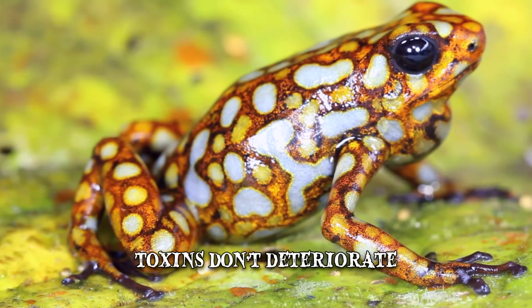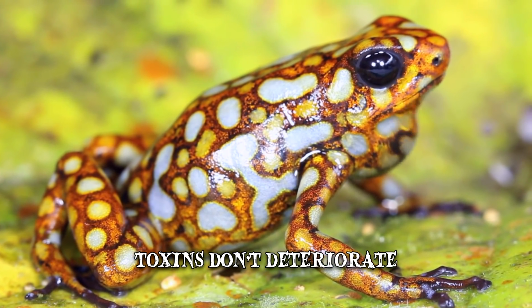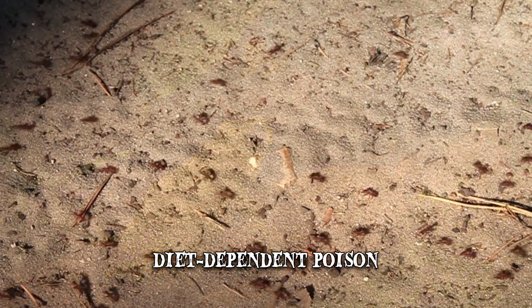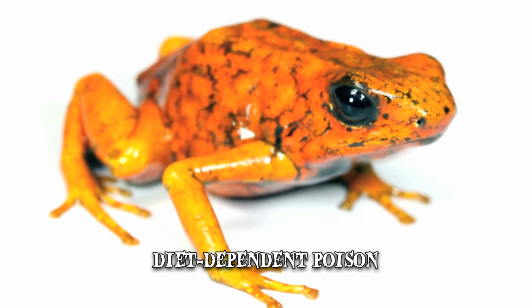These toxins do not deteriorate even when moved to a different surface. Surprisingly enough, when raised in captivity and never allowed to feed on the insects found in its native habitat, this animal doesn't develop the ability to produce poison.